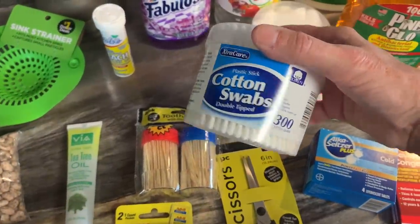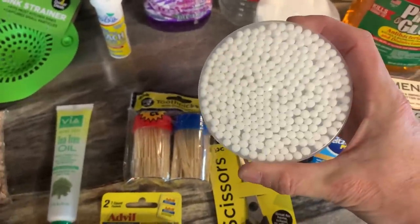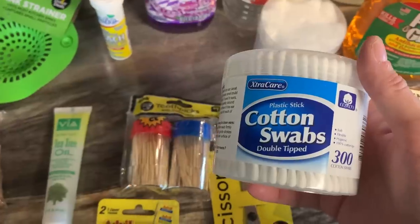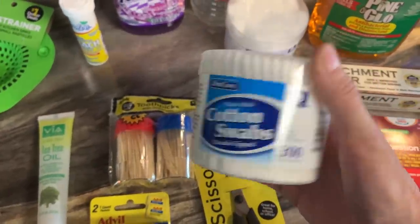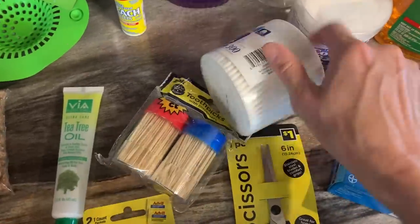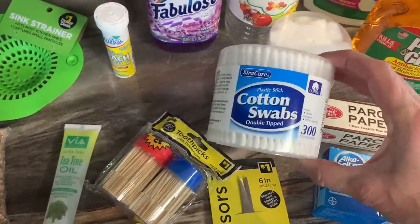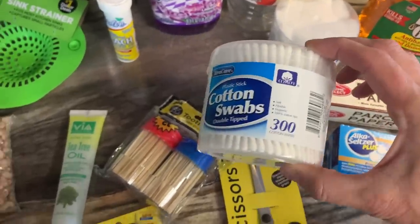Now, here we have cotton swabs, whether you use them inside of your ears to clean your ears out or not. You can use these for lots of other things as well, especially to clean your pew-pews and other things like that. Catch my drift, wink, wink. You definitely want to get different types of Q-tips. 300, now they're not the hard, I think they're the plastic, aren't they? The plastic sticks, so they're not as hard, they'll bend some, maybe you like that better. But 300 for $1, you better bet I'm throwing it in the buggy.